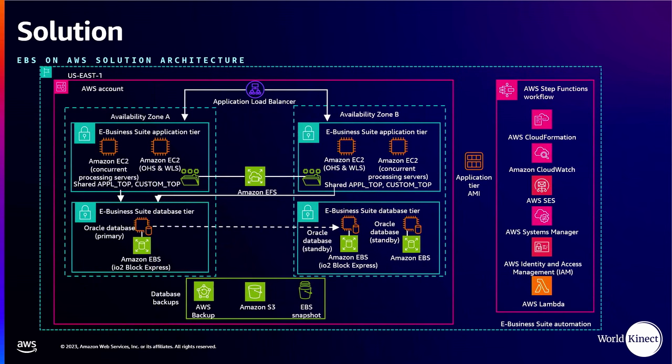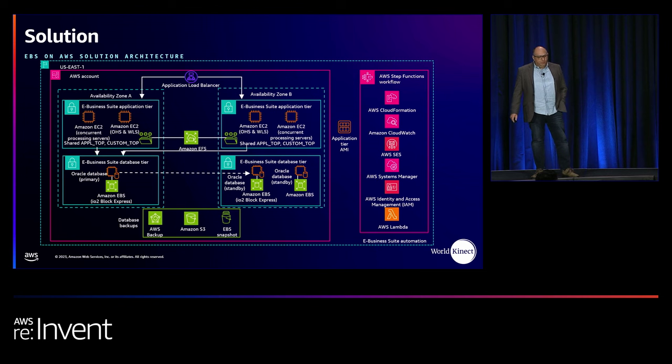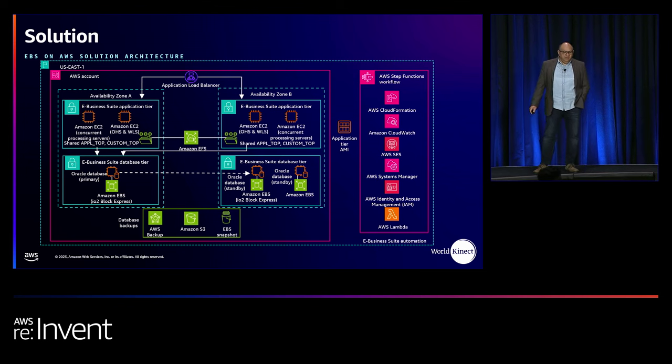Thank you, Mike. So let's talk about the solution that we implemented. As you see here, this is our final implementation in AWS after phase three. So we went with one single region, two AZs. We deploy our EC2s for the application tier in two different AZs for maximum reliability. We deploy our database in two AZs. We have the primary database in one AZ, and we have two standby databases in a different AZ. We use Oracle Data Guard for that.